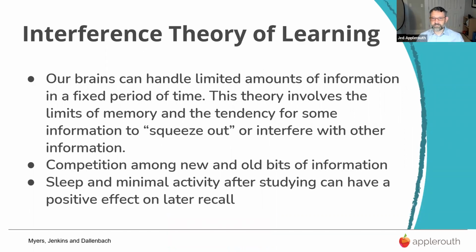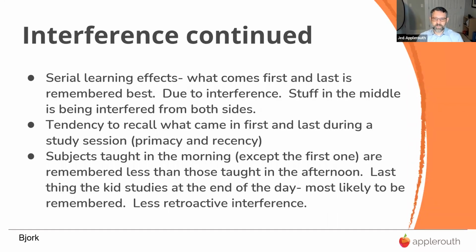We have limits, and later information can squeeze out other information. It's kind of like the Homer Simpson, this squeezes out that. There's competition. And so sleep and having less cognitive activity after a study session can help you not squeeze out things you learned. And then serial effects, there are two things.